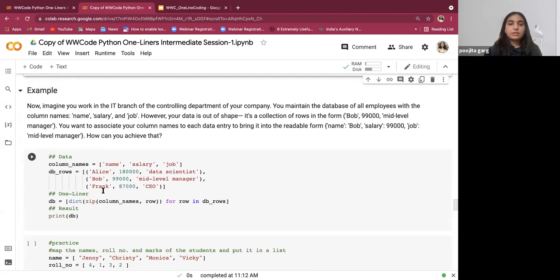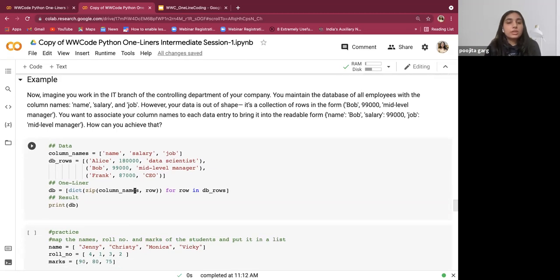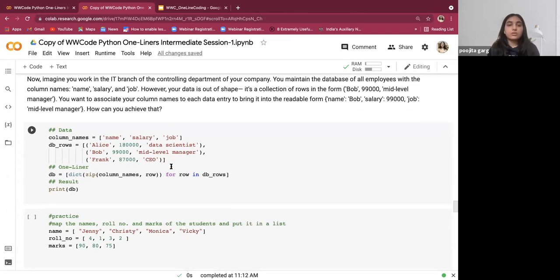Let's practice the zip function and see how it would work in daily life, in some actual problem. Imagine that you are in the IT branch of the controlling department of your company and you maintain the databases of all employees with the column names as name, salary, and job. However, your data is out of shape and it's a collection of a few rows like this one. So that's Bob, 99,000 and mid-level manager. Now you want to associate the column names to each of the data entries to bring them into a readable form, that Alice is a name, salary is this, and the job is this. So how can you achieve that?